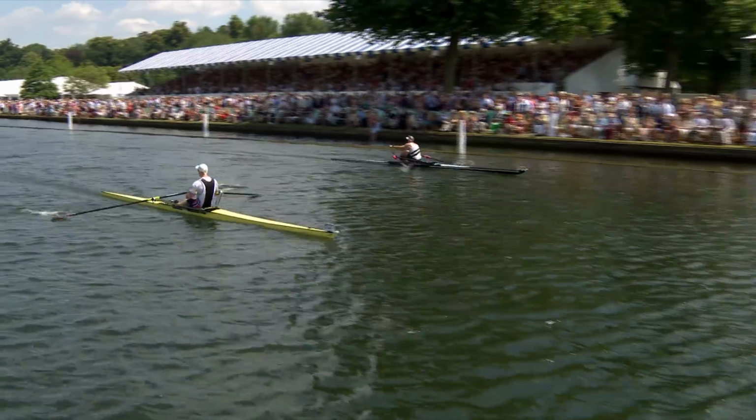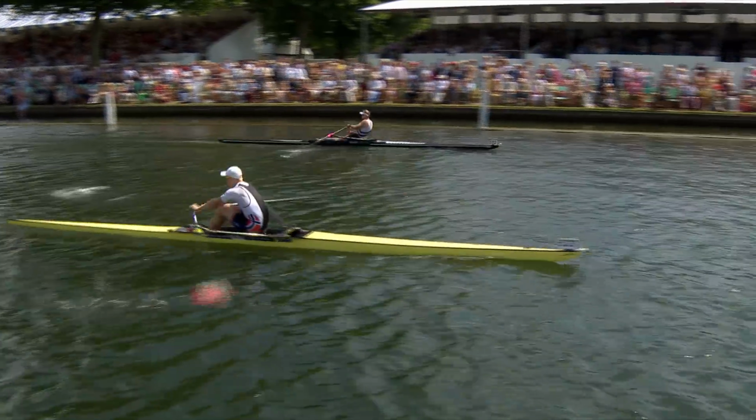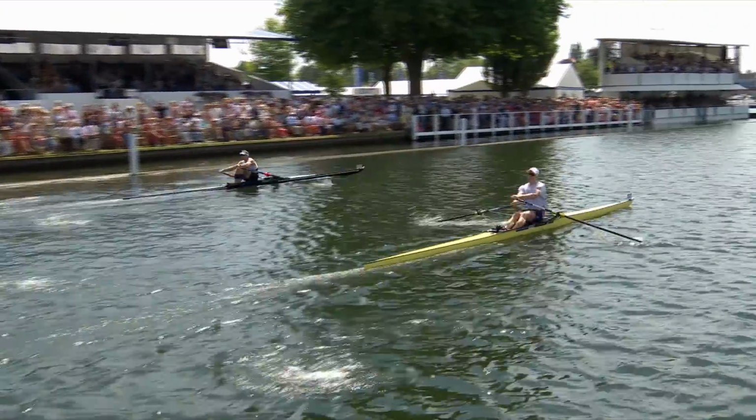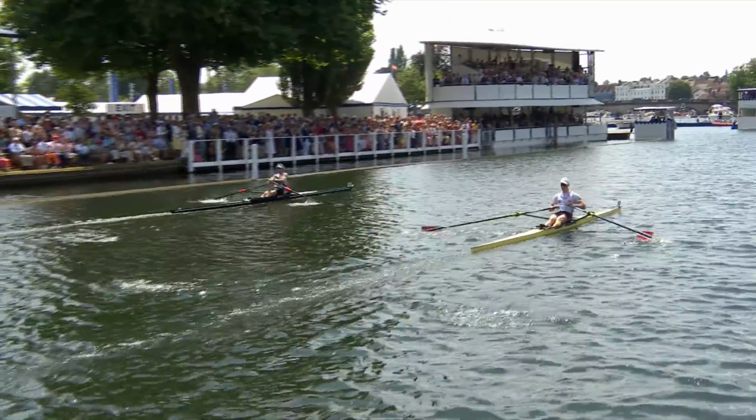Can he catch him? This is going to be close. Yeah, he's dragged himself back in. This is impressive. Oh, wow. The finish line can't come quickly enough for Bjork, the Norwegian. We'll talk about the Henley course. The Norwegians led from Temple Island.